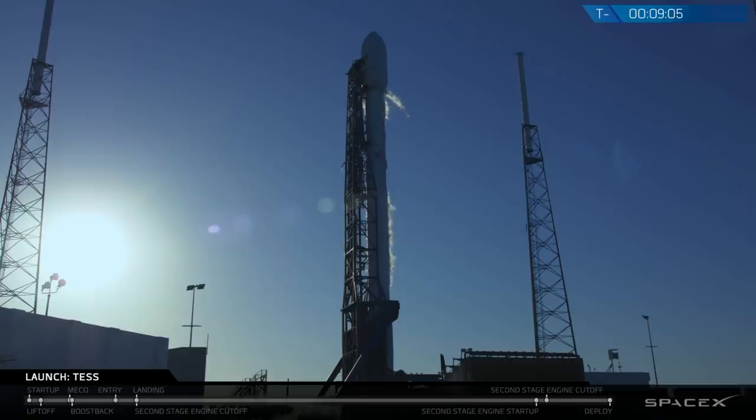Operators began loading propellants on the Falcon 9 at T-minus 70 minutes. Falcon 9 is powered by bipropellant engines. That is, they consume a fuel, which is RP-1, and an oxidizer, which is liquid oxygen. Oh, I'm sorry. Actually, RP-1, the fuel, is fully loaded on stage 1 and 2. And it's LOX that's about 90% loaded on stage 1 and 75% loaded on stage 2.